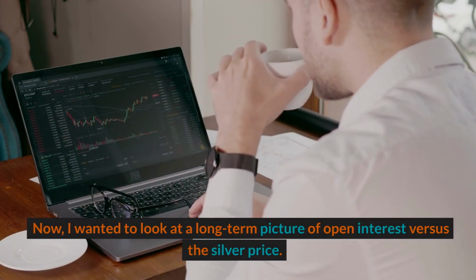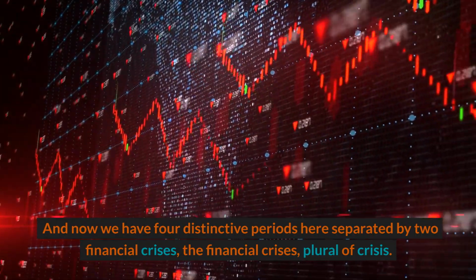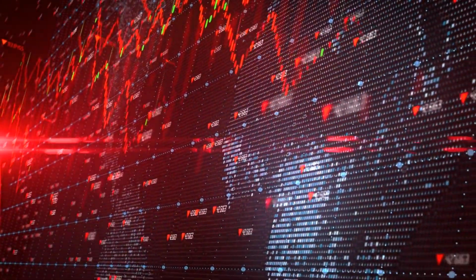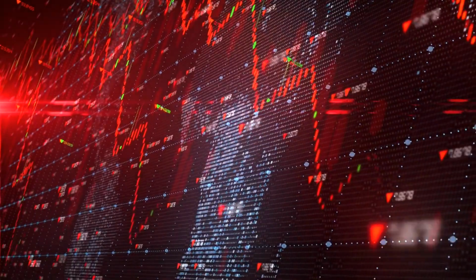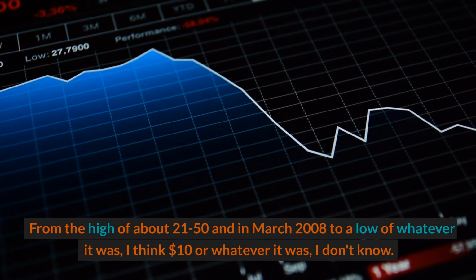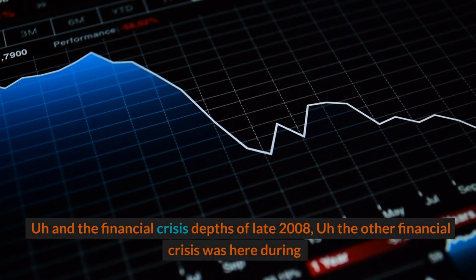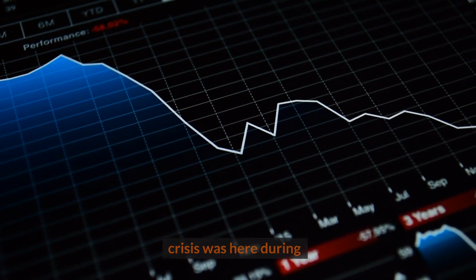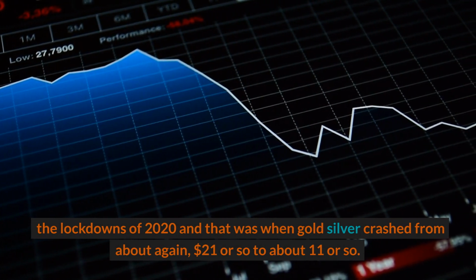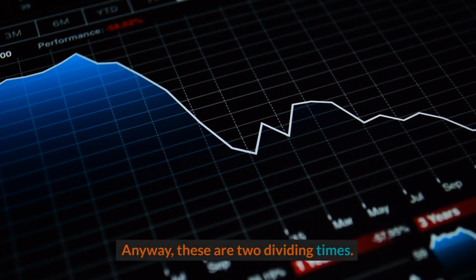Now, I wanted to look at a long-term picture of open interest versus the silver price. We have 4 distinctive periods here separated by 2 financial crises. The first, in 2008 and 2009, is when the silver price deflated along with everything else, from a high of about $21.50 in March 2008 to a low of about $10 in the depths of late 2008. The other financial crisis was the lockdowns of 2020, when silver crashed from about $21 to about $11.